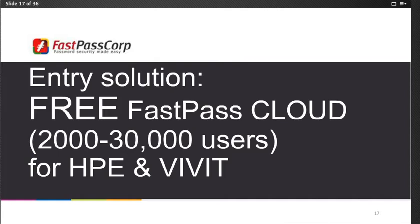What is probably pretty unique here is that we, together with HP, decided that for HPE Service Anywhere customers, we will offer a free version of FastPass Cloud. What does free mean? It means that for companies of the size of 2,000 to 30,000 users, you can have free access to FastPass Cloud, paying $0 annually. That means it is really free, and no internal infrastructure costs are involved. And we are actually extending this offer to the Vivid community.